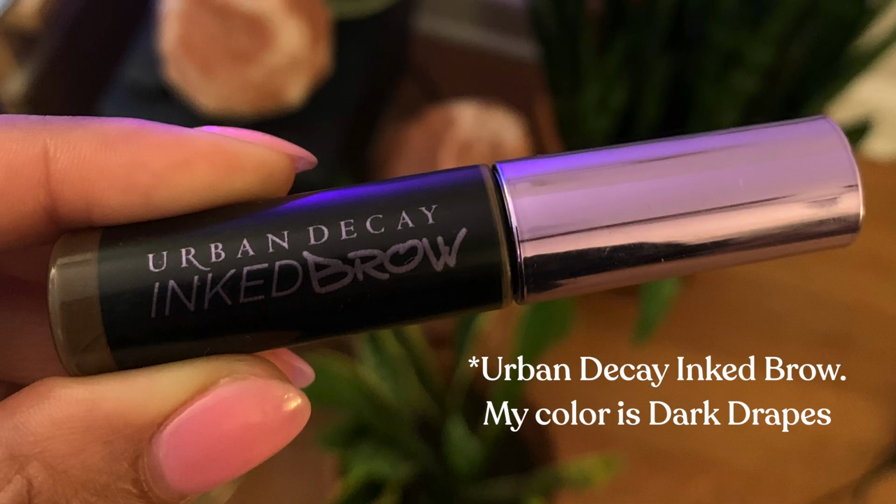I'm gonna fill my brows in with this Urban Decay tattoo because it is really good. 90 hours, I wanna say it lasts. It's either 60 or 90, which is kind of a big difference, but maybe it's 60. But it lasts a really long time. I feel like it gives me the look of ombre brows. If my brows retained the pigment the way they should have, then maybe this is what it would look like.